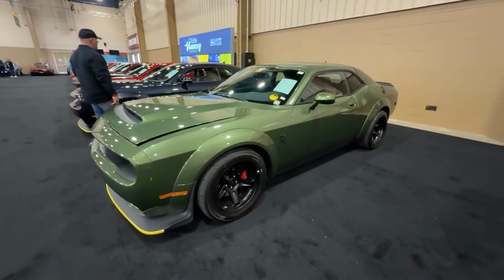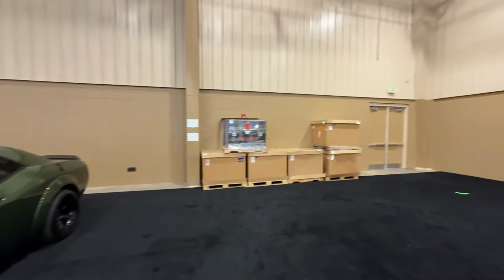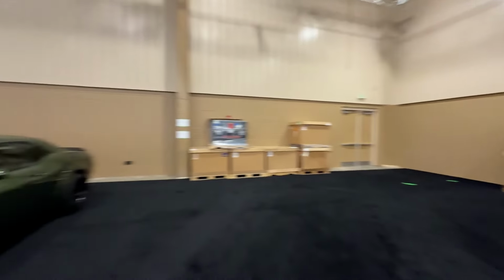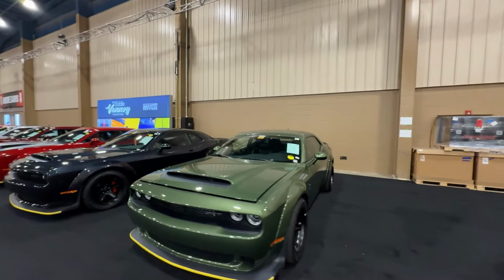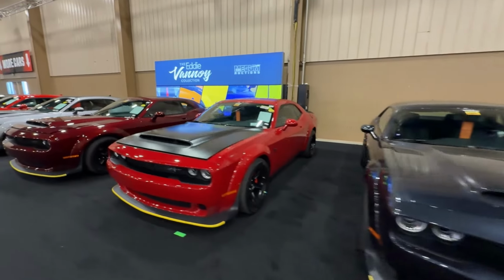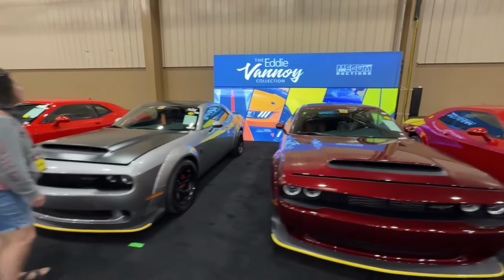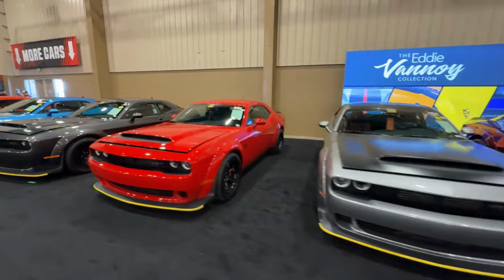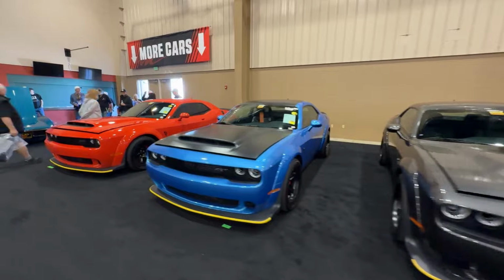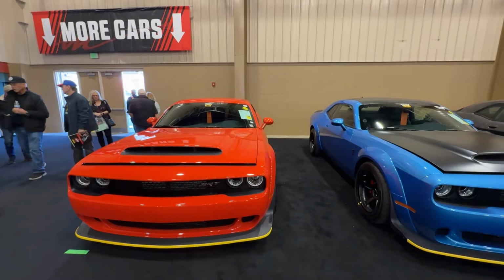So folks, this is the Eddie Van Noy collection of demons. And there are what they call the demon crates. If you know, you know. And looks like they all sold. 2018 demons. What a group of them. All colors and flavors. Really cool. Kind of cool to see a collection of all of them in one place. And I think they all had sold stickers on them. Get you some of that.